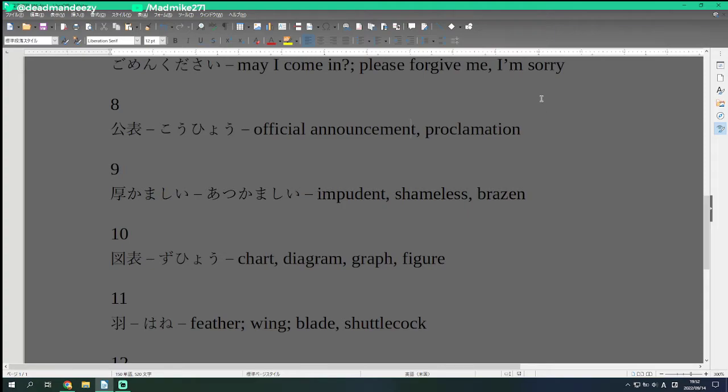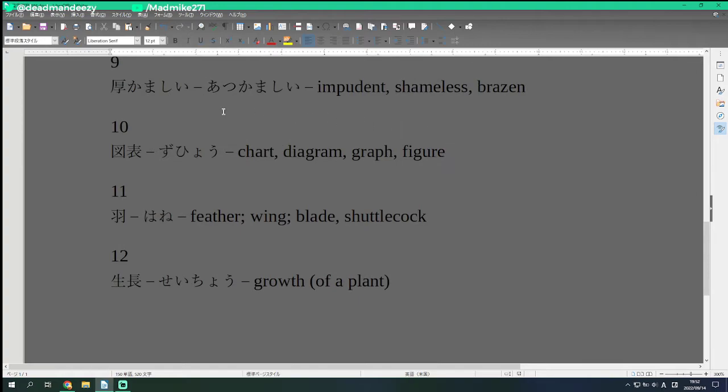Kohyo. Number 9 is atsukamashi, with atsu on the left side meaning thick or cordial. This is impudent, shameless, or brazen. You're being a little thick with your pride, I guess you could say. Atsukamashi. Yakamashi is very similar in pronunciation. Instead of ya, you've got atsu. So yakamashi kind of means noisy and impudent in the same way. So that's kind of how I remember it.